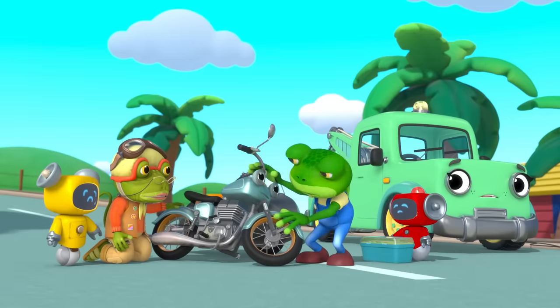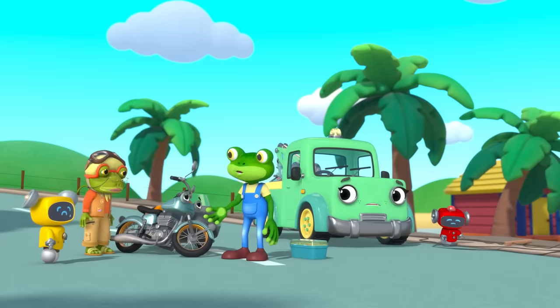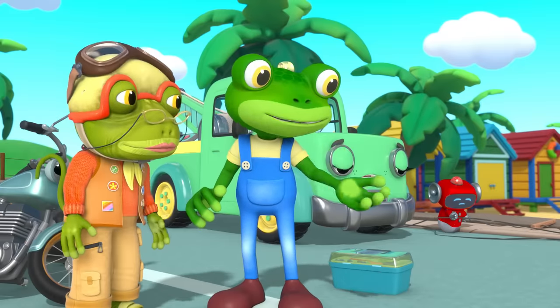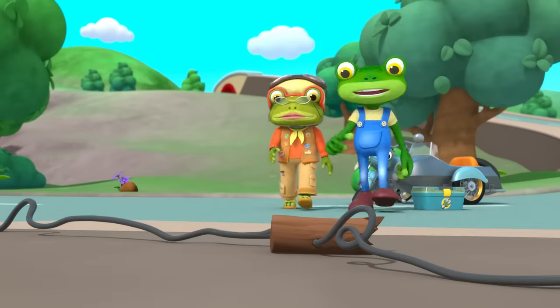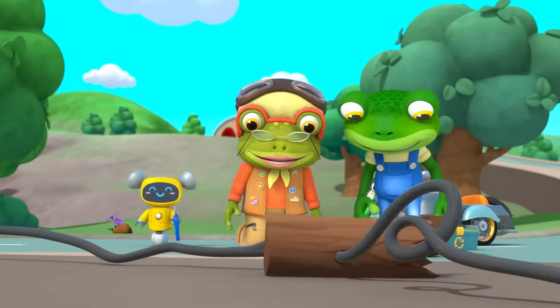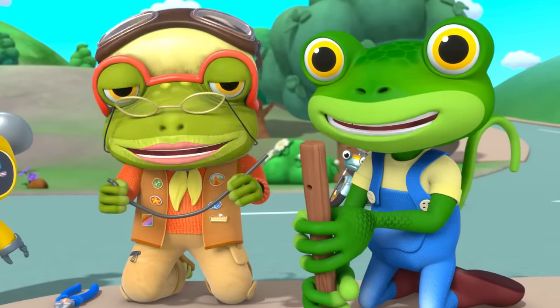Drivers, Miles can't move. His suspension is broken. Come on, let's get Miles over the finish line. We just need a temporary spring. Aha! Pick up your tools and say this rhyme. At Gecko's garage, it's fixing time.